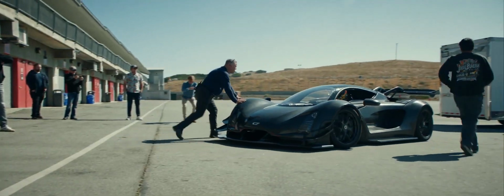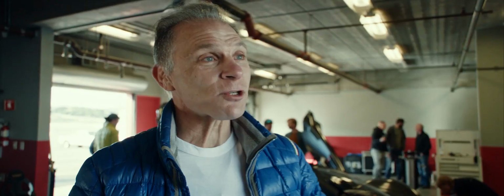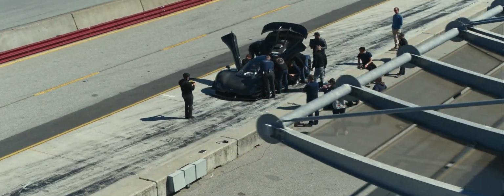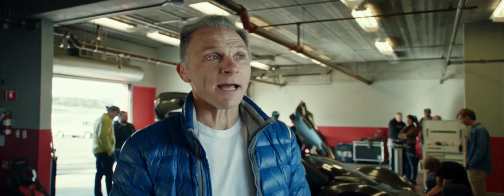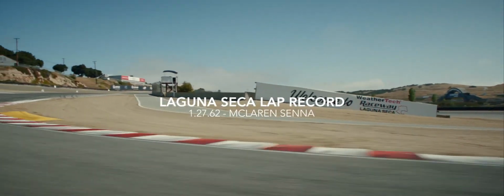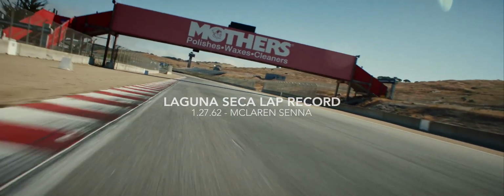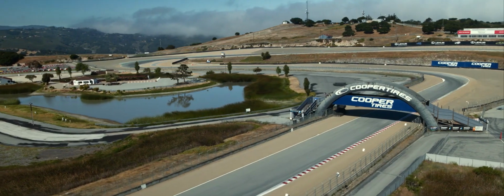This is an American car company designed in LA, and we manufacture it, we assemble it, we test it, all coming out of California. The overall goal is to hunt track records, absolutely. The current record holder around here is the McLaren Senna, a 127.6. On paper, I think we've got the right ingredients, we've just got to get the recipe right now to get them all to work together.